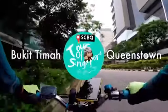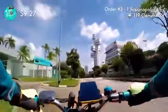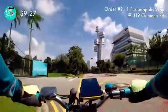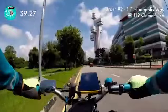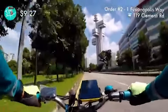Number 3. Bukit Timah Queenstown, or SGBQ on Deliveroo. For Foodpanda, this zone is called Bukit Timah. This zone is huge and it is home to one of the most affluent residential areas, District 10, as well as District 5, which includes Buona Vista and Clementi.